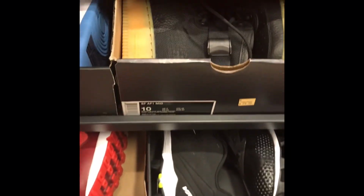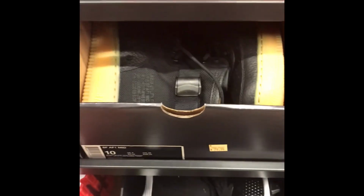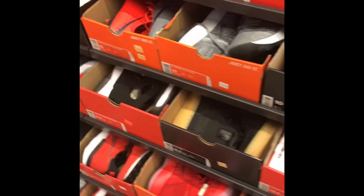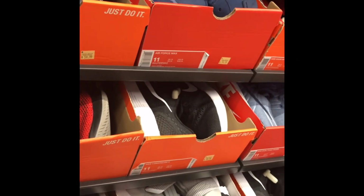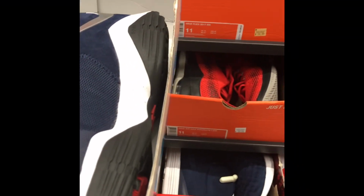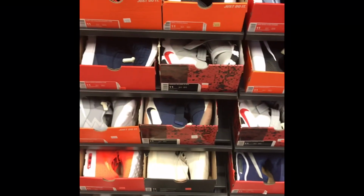Those UNC 2s, which are decent. In the comments below, man, let me know if I should grab those because I've been thinking about doing a custom. So let me know. And then you saw the black deconstructs that I pulled down, which I've been thinking about grabbing. Those are Paul George's right there. Sorry for the view, man. I honestly didn't know the view was that bad.